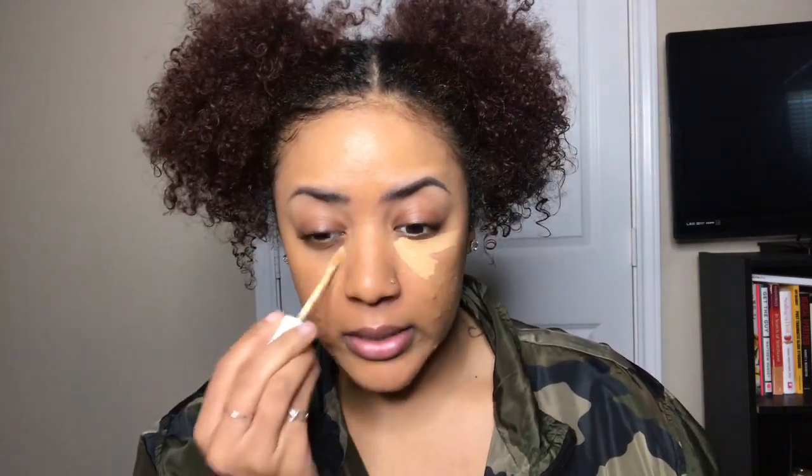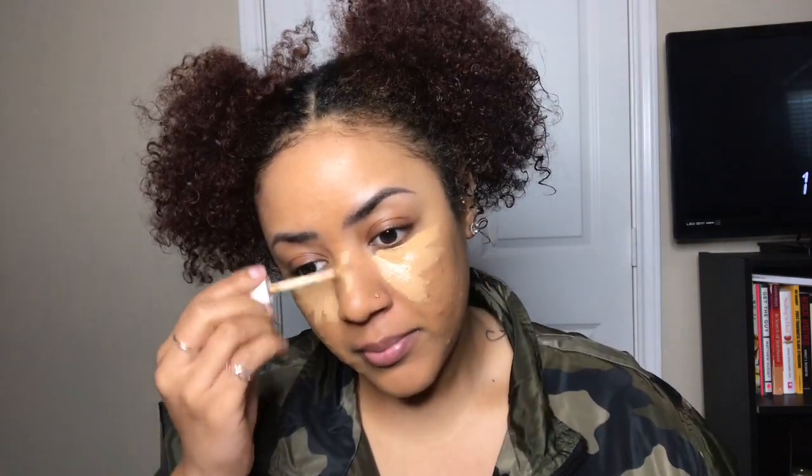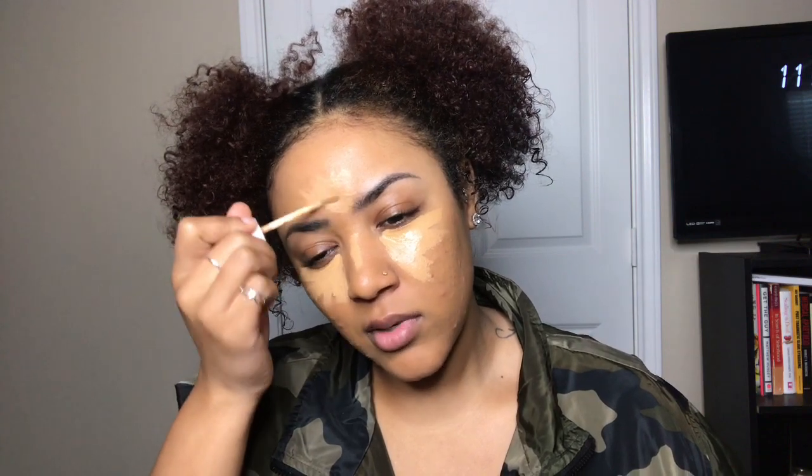And I'm using the Colourpop No Filter Concealer, and this is in Golden 40. I know now that per the website, it's called a different shade name, which I think is so weird. I guess once they started adding shades, they had to rename them. But why put the medium? Just put the number, like 1, 2, 3, 4, 5, 6, you know? I don't know, but I absolutely love this concealer. You're gonna see a trend in my things.